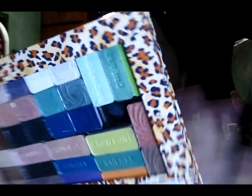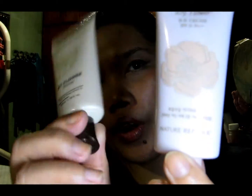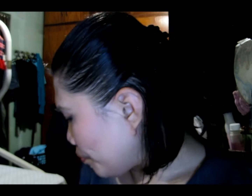From Multiply, I finally bought, which I've already filled up, excited to use it up, the Z Palette in Leopard. I bought from Zalora this one, the Nature Republic primer and BB flower. So yeah. From Zalora, I also bought the Bonder Orly, the base.